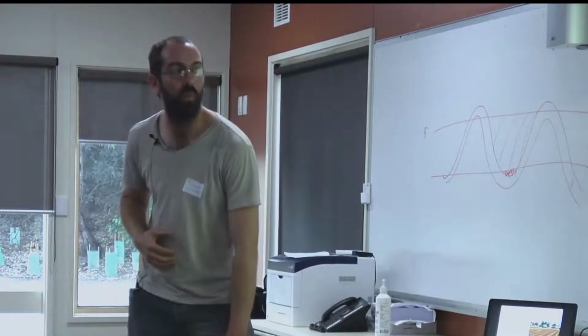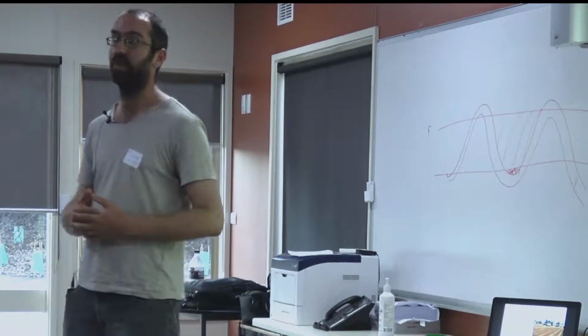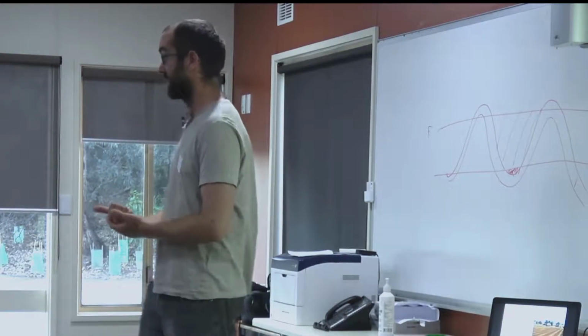So why do we lease land? Leasing land is a great way to start if you have limited capital, or it's the only way to start. For veggies and animals as well, it really means you can get started building this business, this enterprise that's not tied down to a specific patch of land. So you can move the enterprise if and when you need to. Obviously, there's a lot less financial pressure in startup. You're not paying for a mortgage on top of building your skills.